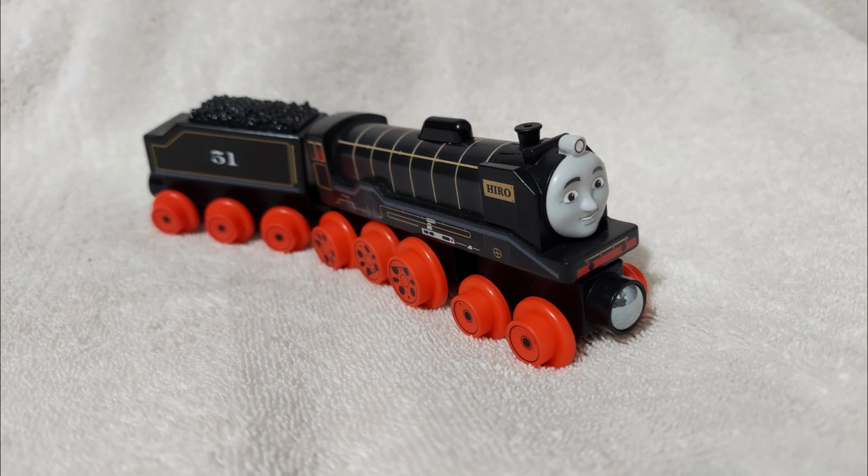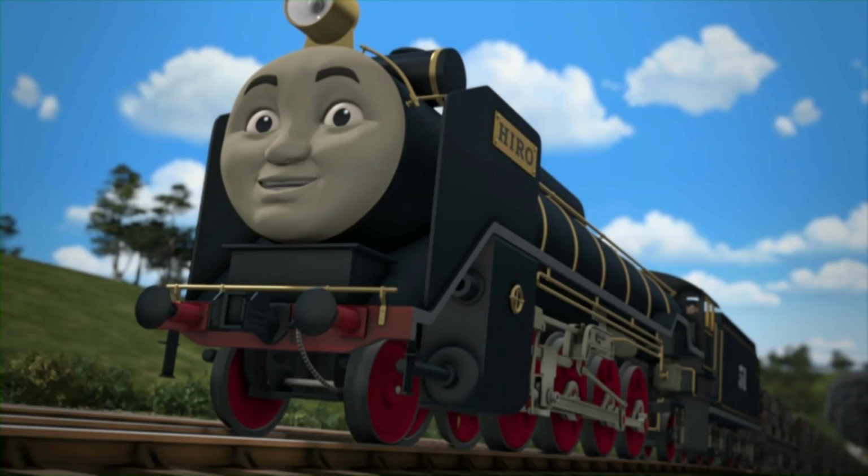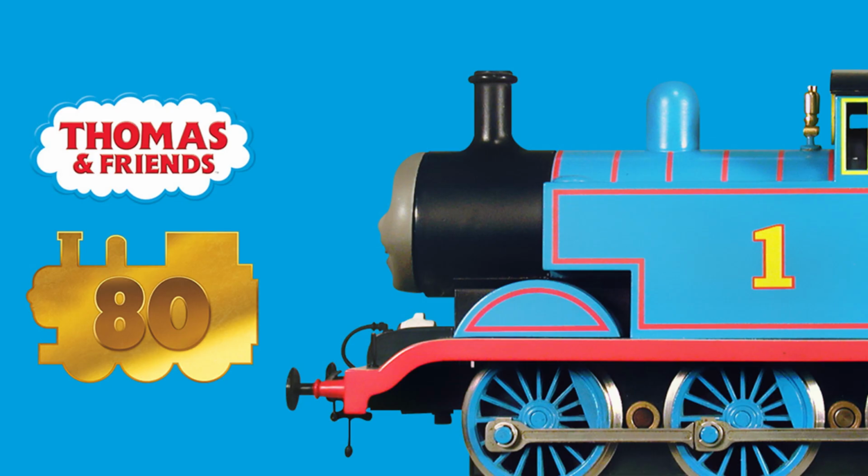Up until now, I never purchased any new wooden railway stuff since 2010, I believe, though I did buy a used model of Flying Scotsman last year at a train show in Chantilly, Virginia. Hero is a perfect candidate to be the first CGI character in my wooden railway collection. Now, since it was observed on May 12th, I'm wishing Thomas and friends a very happy belated 80th birthday. It really has influenced my life forever and ever.